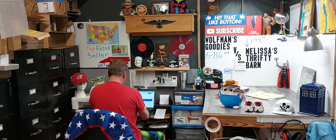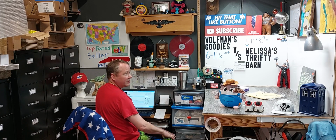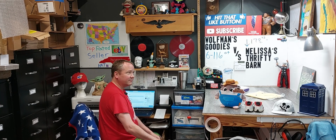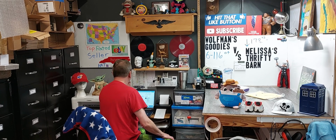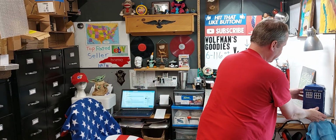Backing up. Scrolling down. She sold a Doctor Who cookie jar. Police call box. Who TARDIS cookie jar with lights and sound. Sound not working. It's in the title. We couldn't get it to work. We tried and tried. It takes 3 watch batteries in the lid. She got $11 for it, and it's going to the Patterson family in Iowa. Thank you so much. We appreciate you. That's pretty cool.